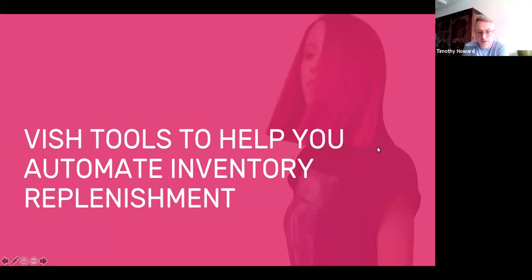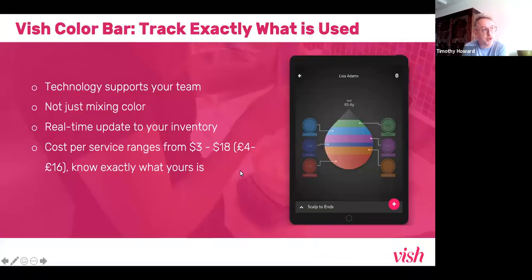So we'll talk about the Vish tools that help you automate your inventory replenishment. One of the things that sticks out in my mind the most over the last few years, hearing salon owners talk about their inventory, is Van Council, who is in the Atlanta region of the United States. I think he does 20 million in hair color sales. He said that he wouldn't be able to understand his hair color demand and what they were using in the inventory until 3 months later. It would take his team 3 months to fully report on how the hair color business was doing.